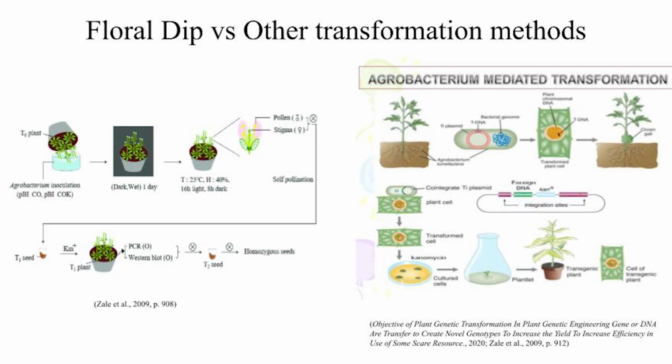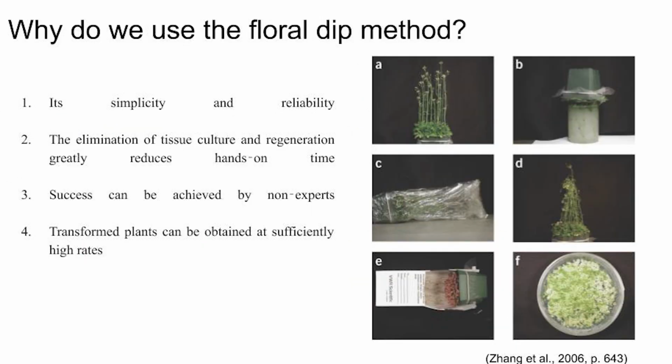Cardamine plants can also be used to study genetic engineering by the floral dip method. Why floral dip? Why not any other conventional method? Well, the floral dip method requires considerably less time and effort, and results in greater seed yields. It is a simple procedure for transformation compared to other conventional methods such as tissue culture, which requires time, skilled labor, and relatively expensive laboratory facilities.